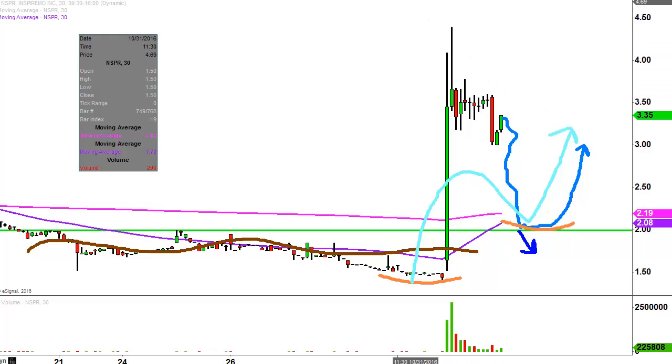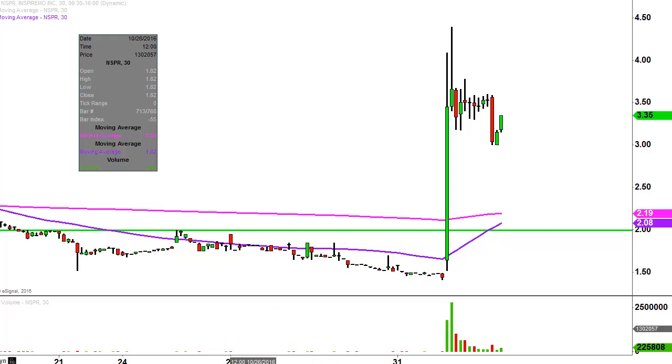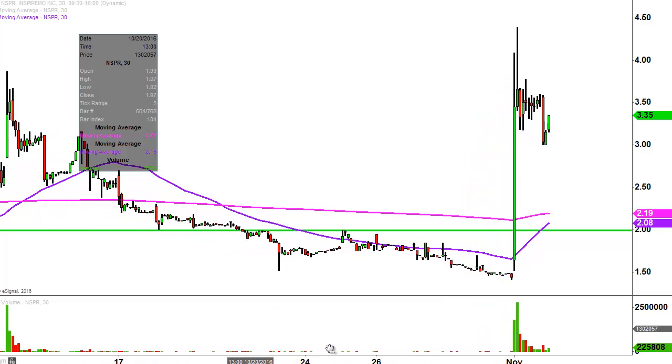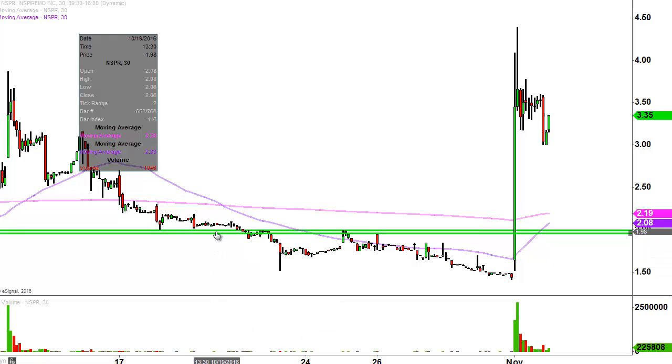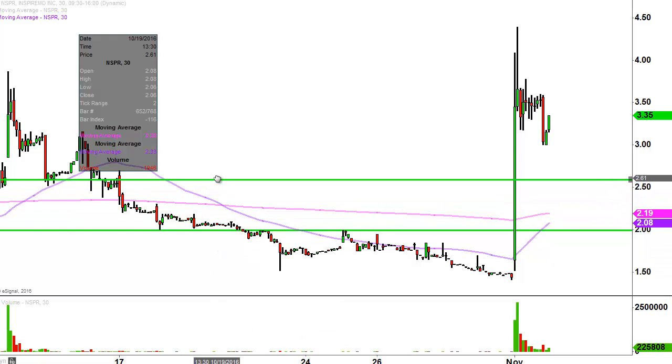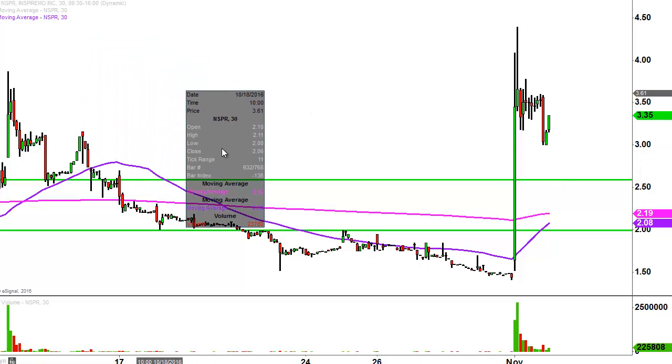Now, ideally speaking, if the price can hold up above, let me zoom up here a little bit, but if the price can stay up above that point right there at $2.60, that would be the best case scenario, but by no means is $2.60 like a must-hold level or anything like that. Again, for the reasons we just discussed about $2. But yeah, if the price going forward stays above $2.60, that's a much better scenario.